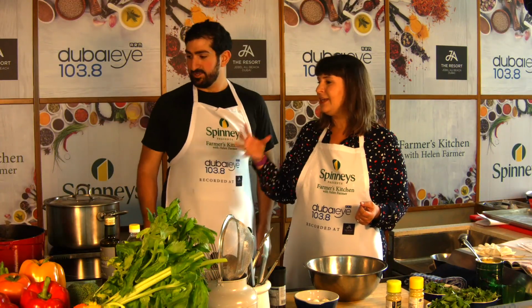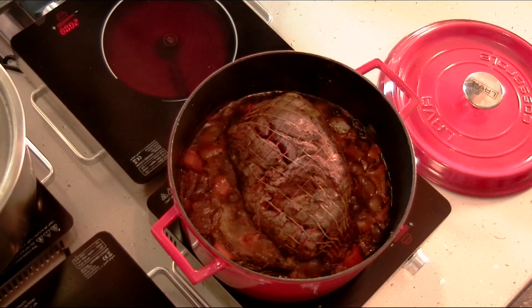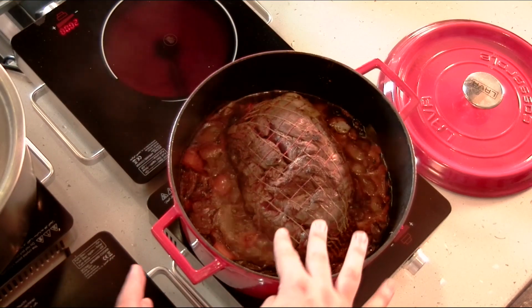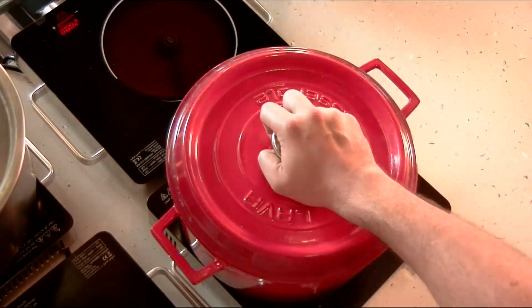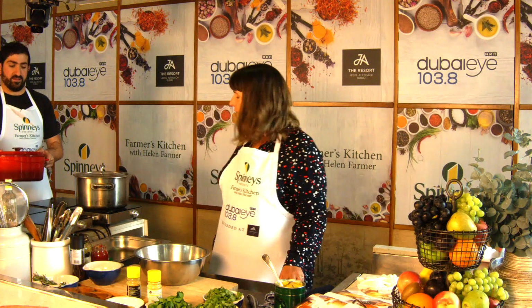Our lamb is in the pot. It's got those beautiful chunky vegetables. It's got that lovely veal stock too. What is next for our lamb? You want to get it to a roaring boil. Sorry, did I say roaring? Rolling boil. You're gonna cover that up, straight to the oven. All right, so into the oven it goes.